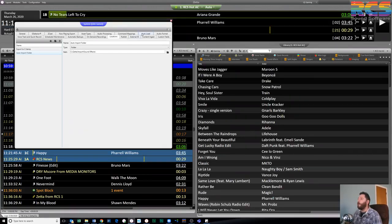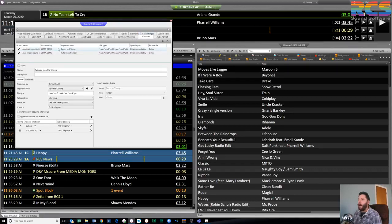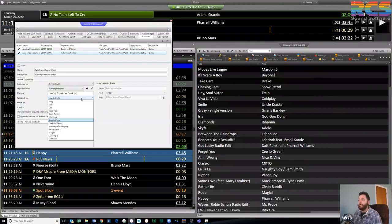Then from there, we have an auto load setting. That's in the auto load tab. And you can see here, I have an auto import sound effects. So just some generic settings here. Import location, that's the one I created over in the locations tab. The Zetta demo, that's my machine. It's going to look for these file types, where it's going to fall into as an asset type. Again, you can see here, song, spot, links. What am I going to do when I see it? I'm going to match on external ID, file name, whatever it may be. And then from there, I have some activate settings on which station it's going to be activated on. And again, this is the folder settings in regards to the location I created earlier.